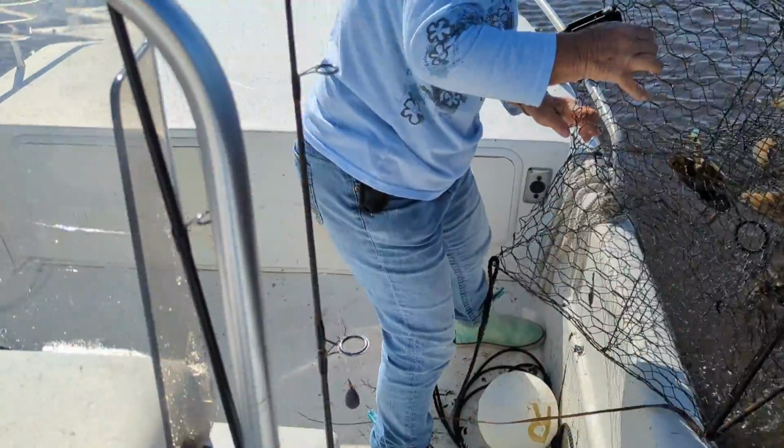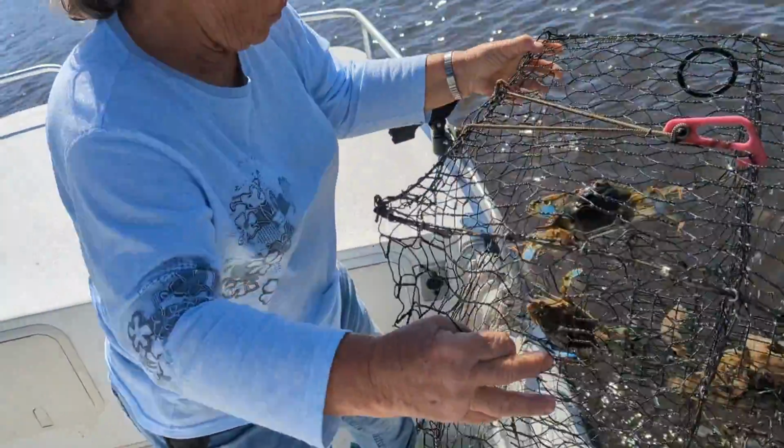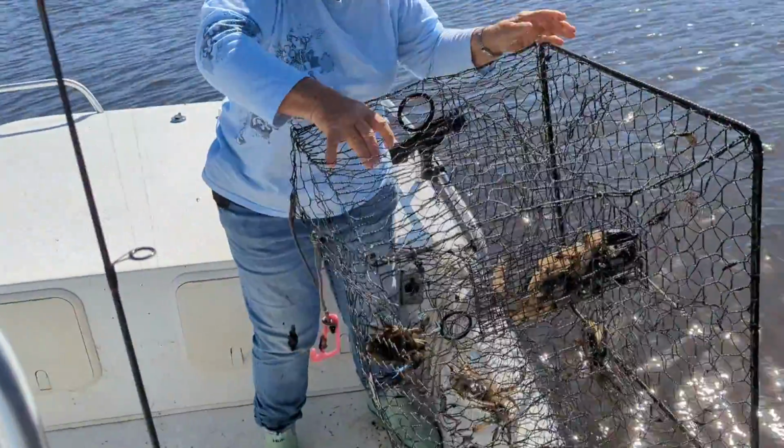3 nice sized ones. Oh, that's the one with the shrimp. Look at this guy. Yeah, that's what counts. They're nice and meaty. Look how pretty. Oh, here's a good looking crab. Isn't it? Wow. I think you win a beauty contest. Yeah, that's the one that had the shrimp heads in.